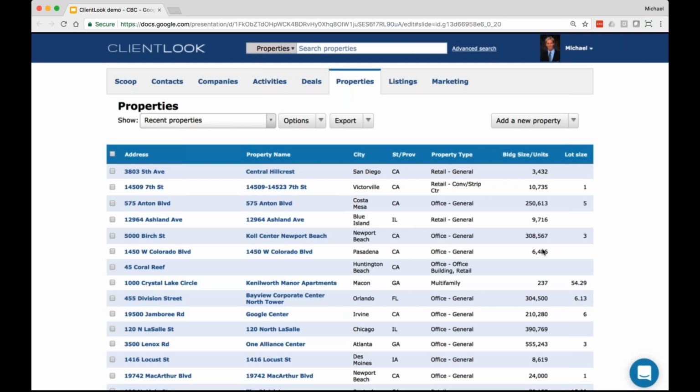The most common way is through importing. So you provide the virtual assistant team with some list, something that you've used in the past. You've got an Excel spreadsheet. You've got a former CRM that you've used, but you send it over, and the fields get mapped up, and bam, you've got your property list in ClientLook here.